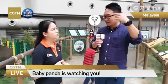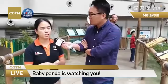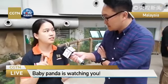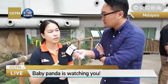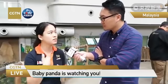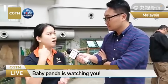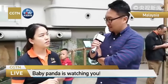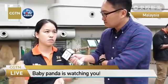Yesterday I came here and I saw all of these layouts and the food preparations for the giant pandas. Can you give us some introduction about the preparation of the food? Yes, we do have a very strict timetable for their meals. So these giant pandas will eat 7 times per day. Like every 2 hours, we will prepare food for them. And at 5 p.m., we will enter and prepare food. And the last time we serve food is 10 p.m.